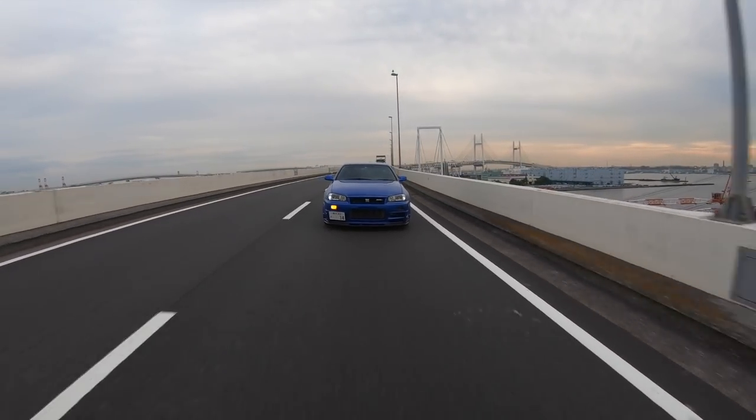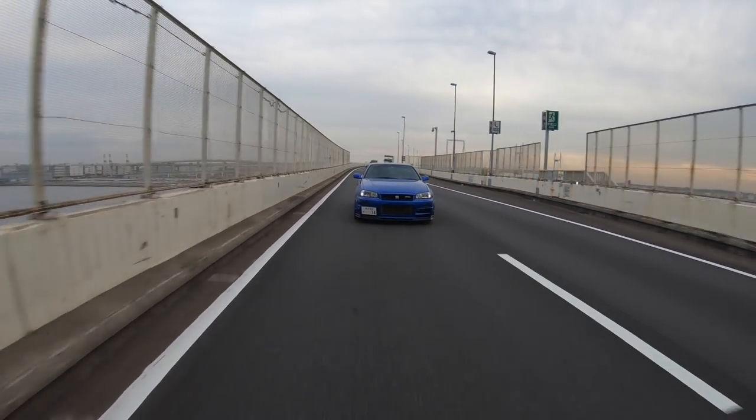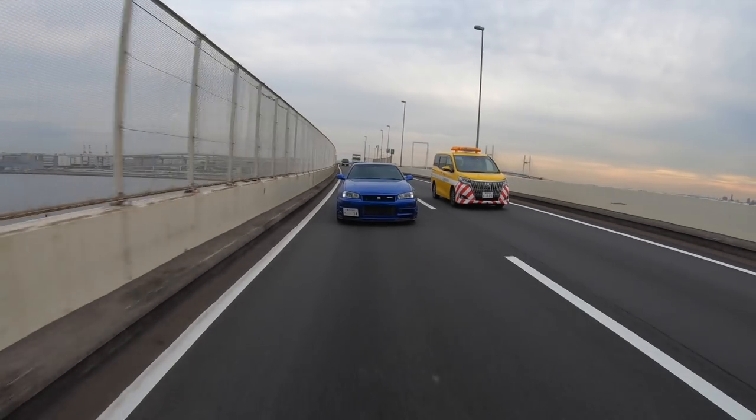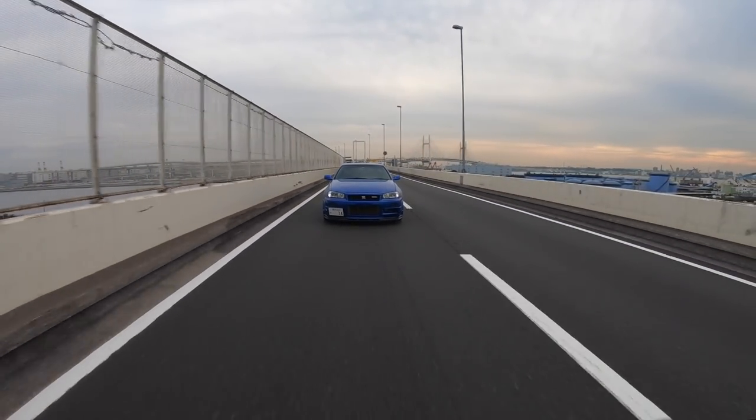Yeah. Now that the value of these R34 GT-Rs is so high, yes, you shouldn't be driving it and trashing it. But I'm not trashing it. I'm just enjoying the car. To the next traffic light, giving a little bit of acceleration, I usually change before 4,000 RPM and get back into below 3,000, and it's easy. It feels like it has so much more usable low-end torque than the stock engine.